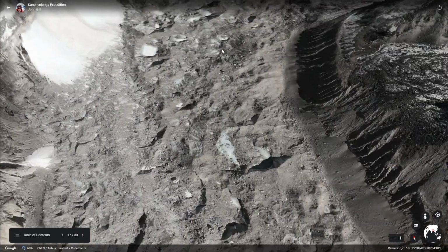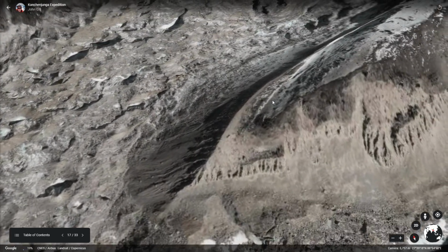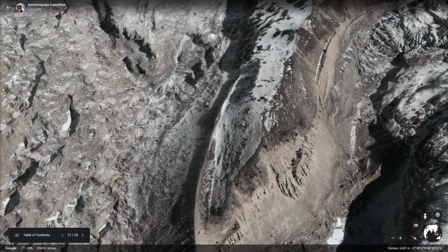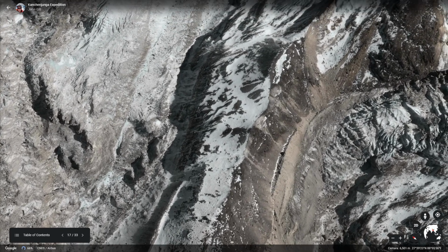So then we'll continue all the way along. Like I said, all manpower. We'll have about 50 porters with us, plus base camp staff, climbing Sherpas, and the climbers themselves, probably totaling around 70 to 80 people in our team.